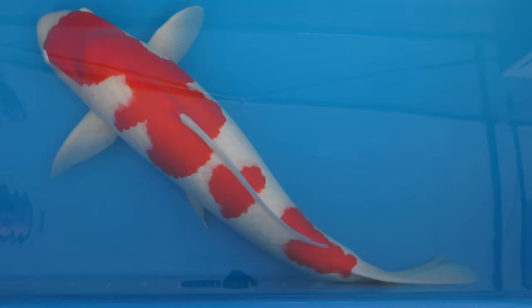I mean, they're much more budget-friendly fish anyway. If someone wanted a large 50, 60 centimetre koi, but doesn't have the biggest budget to spend on that, these fall under that bracket anyway. But then there will be a significant discount on them at the end of January as well.